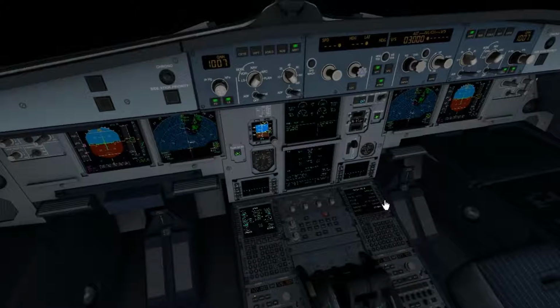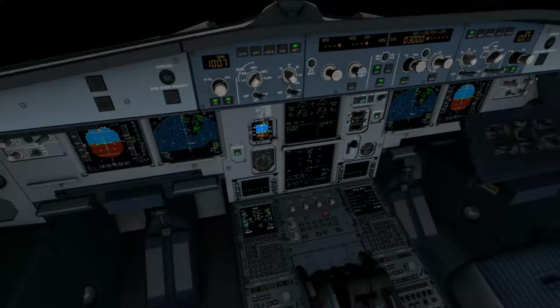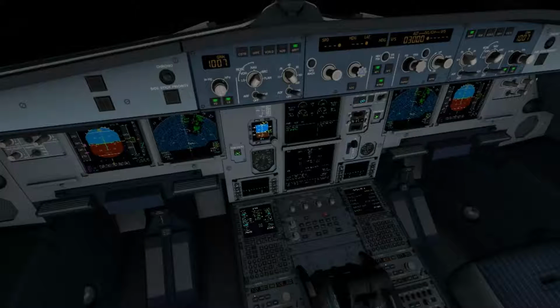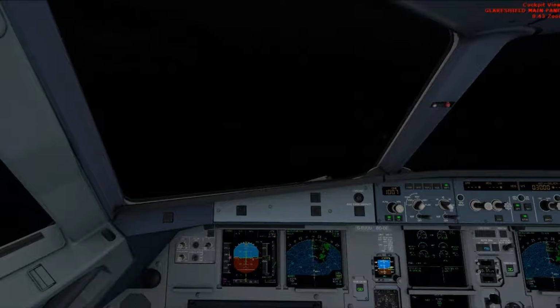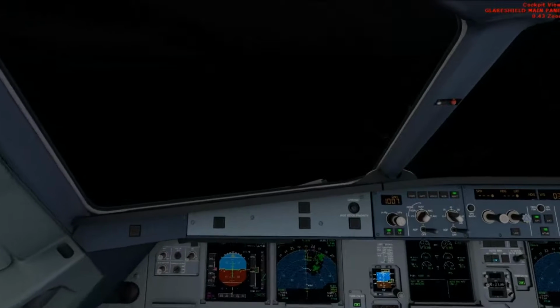Approach checklist. Beacon status. Checked. Sliding tables. Stowed. Cabin signs. Checked. Nav currency. Checked. Baro reference. 1007. 1007. Checked. Checklist complete.